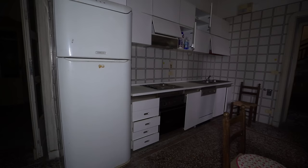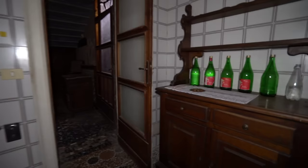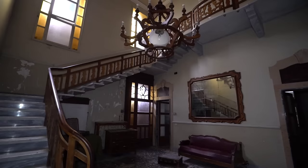Still got all the cleaning stuff in there. Vim, classic. Wine bottles and a calendar from 2018. And this goes straight back into that amazing room. So I think we just take this main marble staircase up.